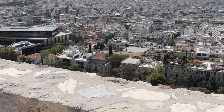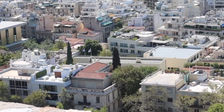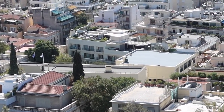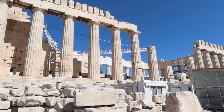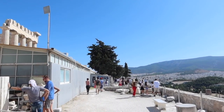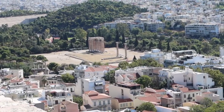So we're standing up at the top of the Acropolis and I've just spotted our hotel and the jacuzzi. Can you see those two flags? The jacuzzi is right there. That's our hotel. Look, that's where we were earlier today as well. There's Hadrian's Gate and the Temple of Zeus.